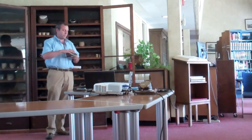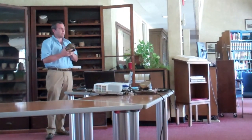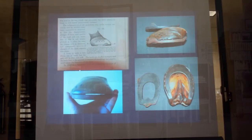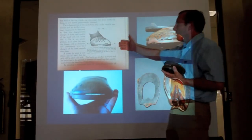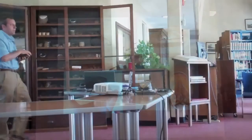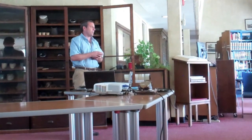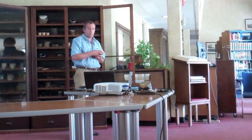The interesting part is that being able to consider this in a three-dimensional sense, being able to pick it up and look at some of the nuances that are here, we can see certain things that just aren't apparent in the text. We can see that they actually shod the horse and positioned the shoe so that there was no weight at all in the front half of the foot, which is exactly the conclusion that we're coming to with some of the technologies that we're utilizing today.